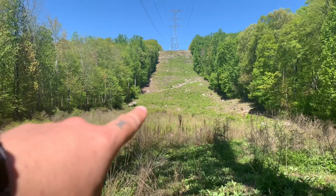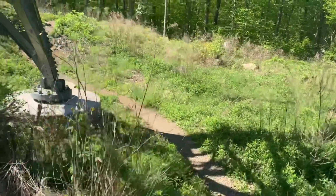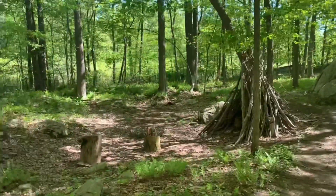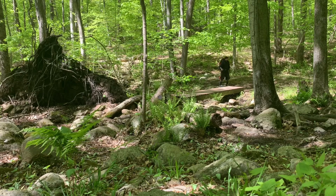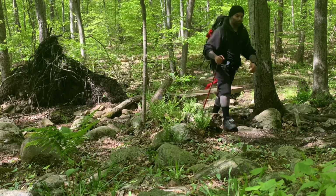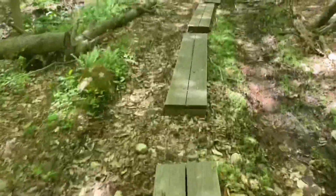So about an hour ago, we were right in here and went into the woods over there. Then we did a big loop around, and now we are back on the power line trail, and we are heading into the woods. Right now we're on a purple trail. This is cool. Cool little boardwalk section. Must get wet down here. It's not bad at the moment.